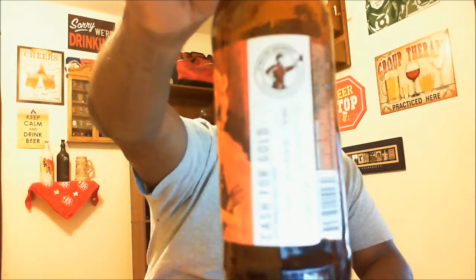Love a lot of the beers Atwater does. I've got a couple other ones that I'll have on some reviews coming up at some point too. A rye IPA and then another IPA that they do. So I'm looking forward to doing those. That's kind of more in the wheelhouse I usually enjoy. But this one here, Dortmunder Lager, their new Cash for Gold. And yeah, it's got a little bit of bite to it, but check it out, see what you think.